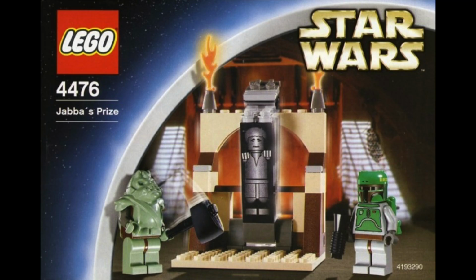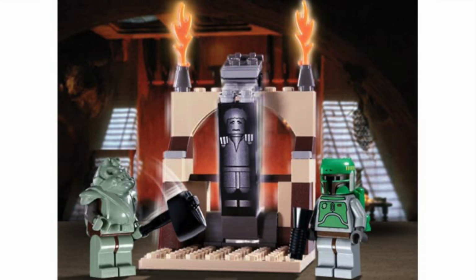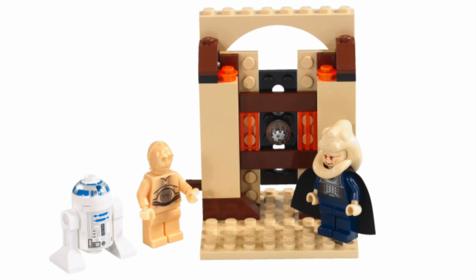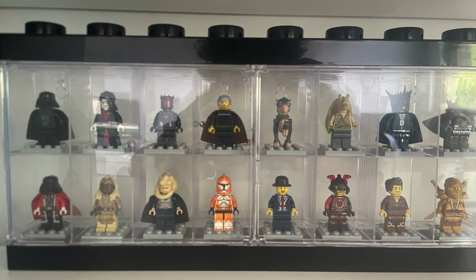Jabba's Surprise. I think both figures in the set are phenomenal. I know they look a bit outdated, but I quite like that. Jabba's Message. Jabba's Message depicts the opening door of Jabba's palace, and I think it does it very well. Bib Fortuna is a highlight of this set. My friend gave this figure to me like a year ago.